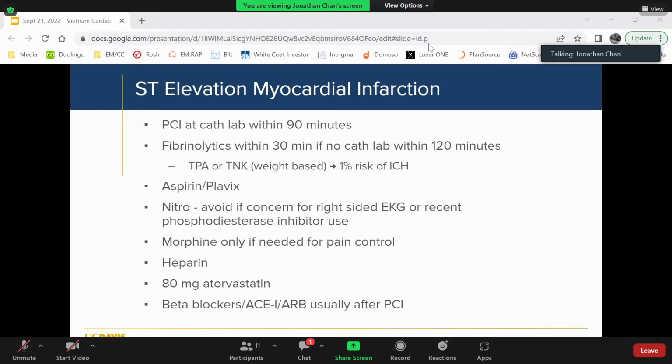You can give nitroglycerin to help relieve some of the pain, but you do want to avoid this, especially if you're concerned for a right-sided EKG, or if the patient recently used phosphodiesterase inhibitors like Viagra or some other medication like that. Generally, morphine is only recommended if you need pain control. There's been some research that said morphine interacts with aspirin and its antiplatelet effects, but the most recent research I could see was that it doesn't actually affect aspirin that much, but that's kind of the reason why some people say to hold morphine unless you need it for pain control.